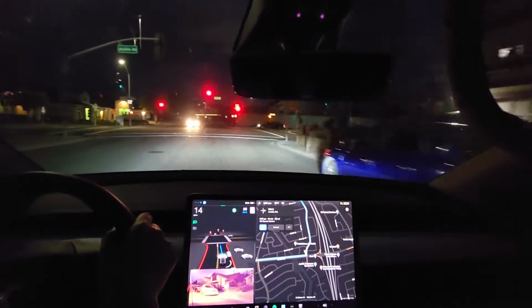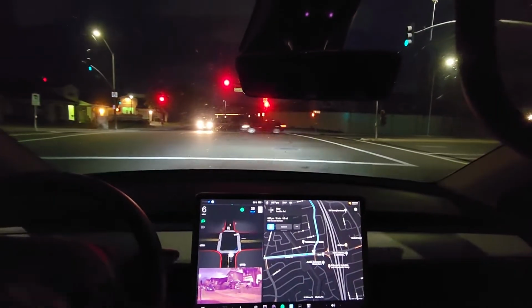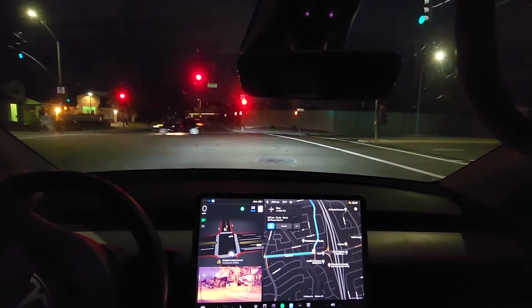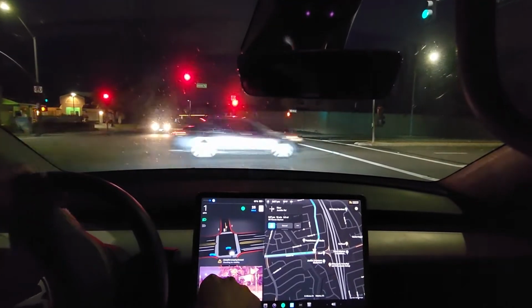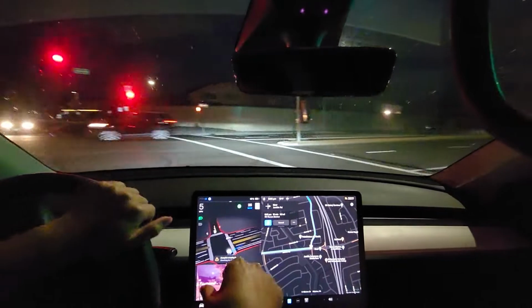Is it going to turn right? I think it doesn't know to turn right on red. I don't know if it's going to turn right on red. So it's creeping forward to check for visibility. Okay, you're clear. Go, buddy. Go. I'm going to push the pedal to make it go.